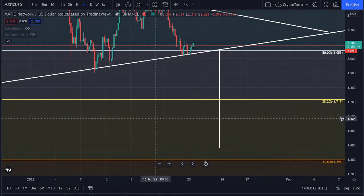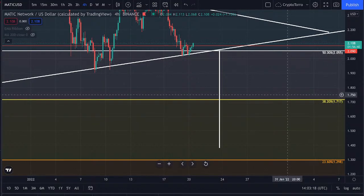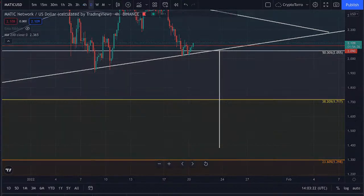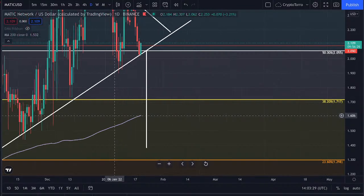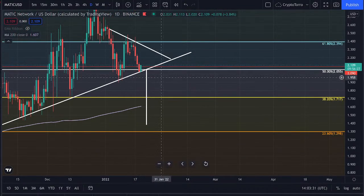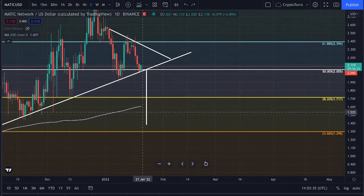And what I think is absolutely important is that at 38.2 we will actually be seeing this stronghold at $1.71. But if we enable the 200-day moving average right now, for example, on the daily time frame, we will perhaps be supported by it as well at $1.60. So if we do see a decline taking place, perhaps heading towards the $1.60 range is a possibility.